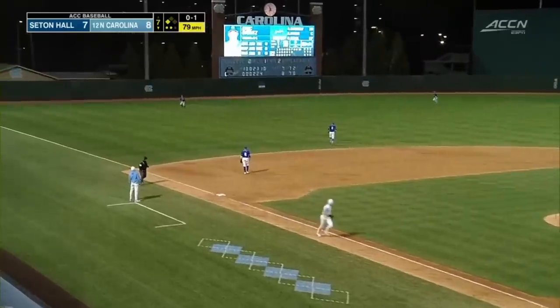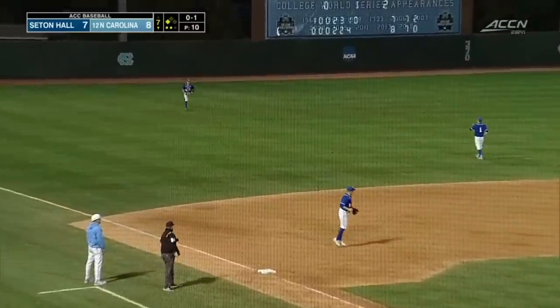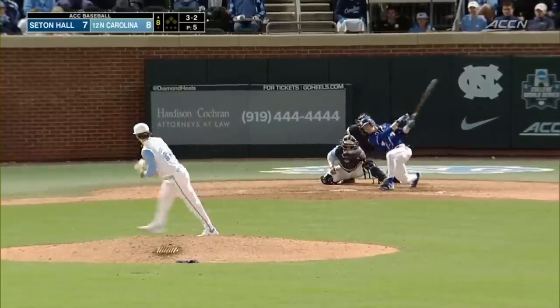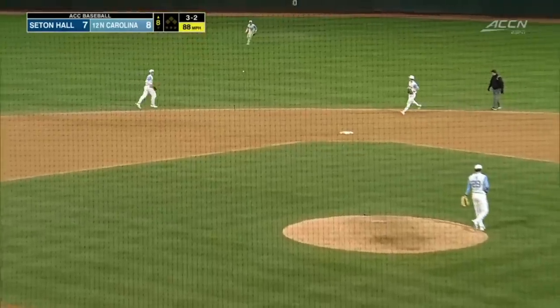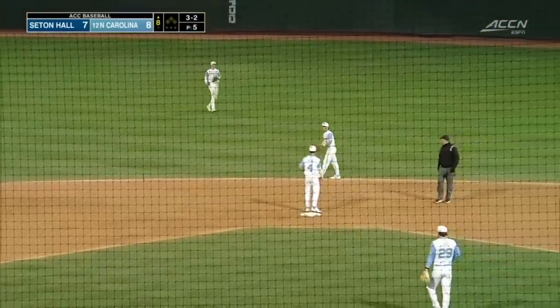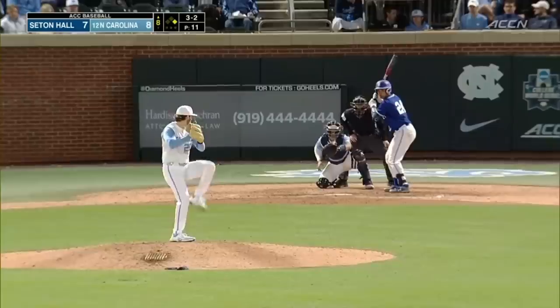Pitch driven on a rope, but right at the left fielder, Gale. And the out recorded to end the inning. The pitch. Ground ball back through the box and into center field. Sylvester wins the battle, and Seton Hall has the leadoff man aboard.